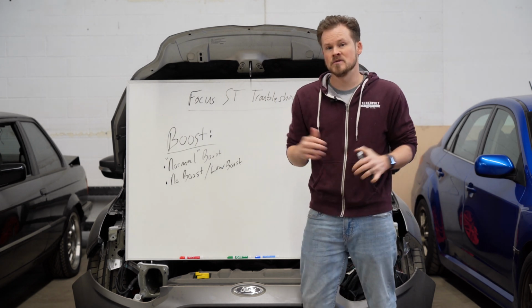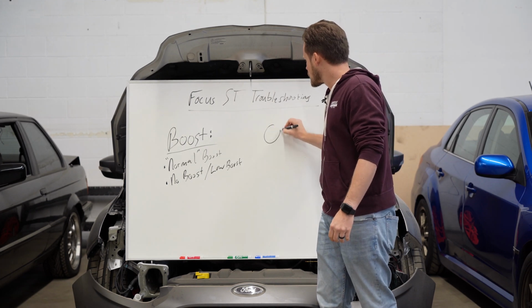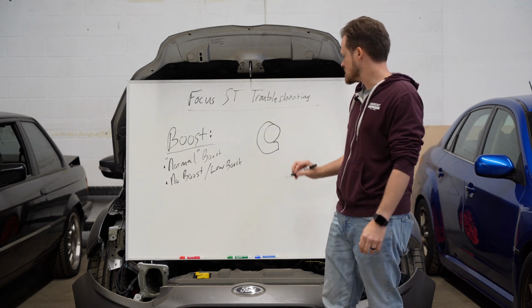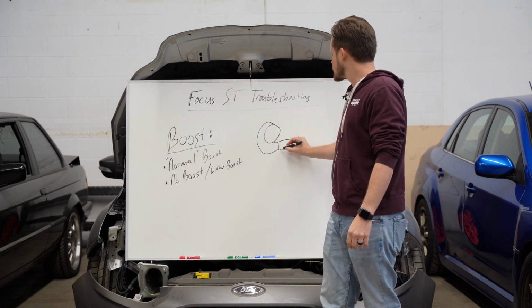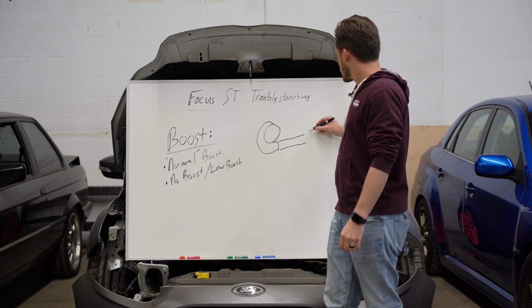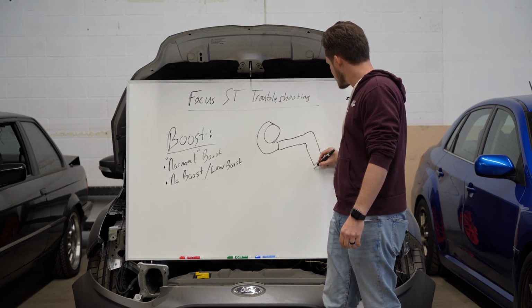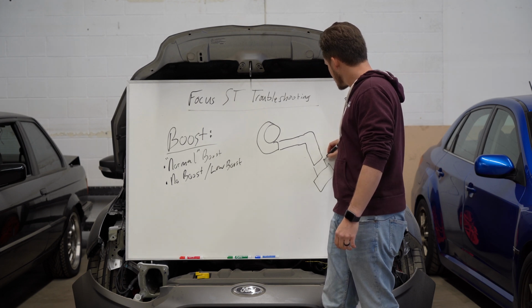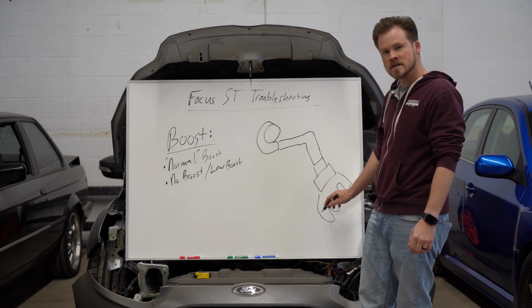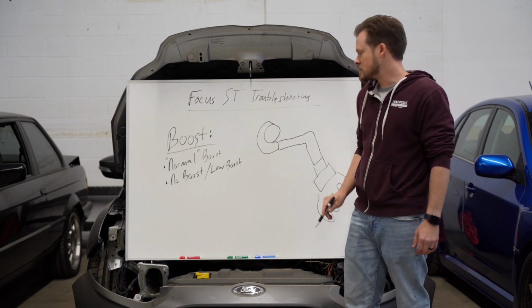Now, the other reason boost goes away suddenly is because you've blown a charge pipe. You have your turbo, which looks something like that. We can use our imaginations. And from the turbo, you have a charge pipe system that goes to your throttle body. We'll just draw this around the corner here, and then you have your throttle body and your intake manifold. You see my runners there? I failed art class.